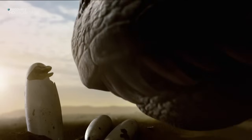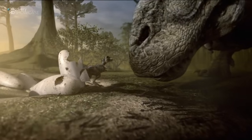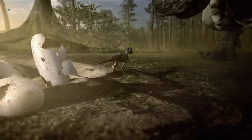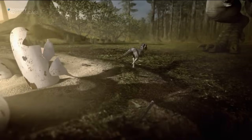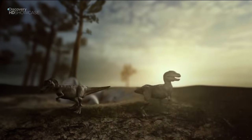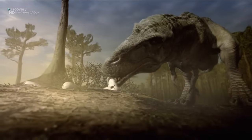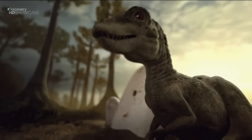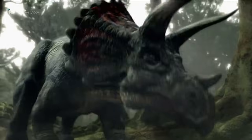Suddenly, something miraculous happens. A 3-foot-long T-Rex chick breaks free. You can imagine T-Rex helping its young out of the shell, even with those big, giant jaws. The hatchling is tiny compared to its gigantic parents. And this heir to the T-Rex throne is immediately under threat.